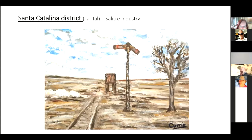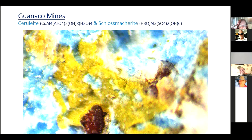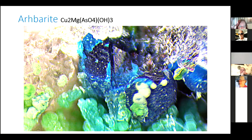Now, Santa Catalina District, as I mentioned, is the actual area where the saltpeter was mined, again in the southern edge of the Atacama province. Some of the minerals here are at the Guanaco mine, just further inland from there. Ceruleite and the blue Schlossmacherite, which are both always massive, I'm afraid. We have Arbarite, magnesium arsenate.